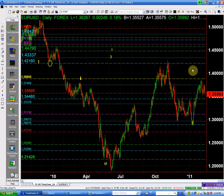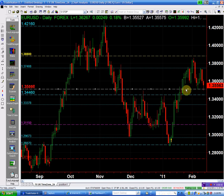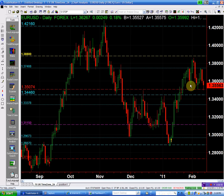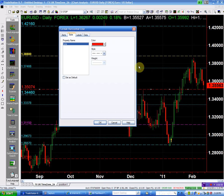But as I said, I do have a very minor buy signal over here. It is not yet a major sell signal. This was our selling point. So my selling point right now is going to be right there, and that is the 135.07. That is going to be our selling point.